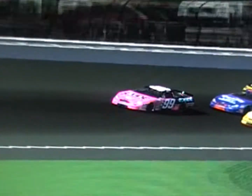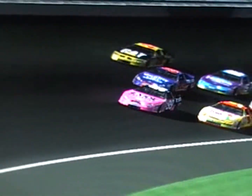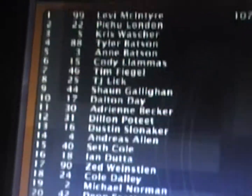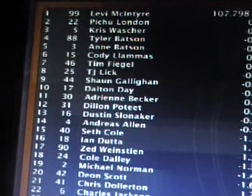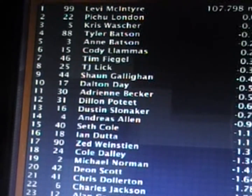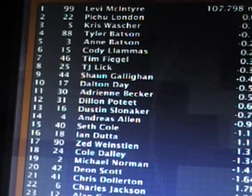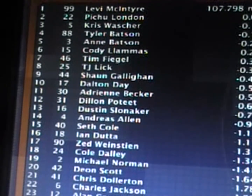Car number 99, the X-Side batteries, Ford Taurus, takes the win. Only in 1 lap led, but it was the one that counted, the final one. Terrific finish here today at Michigan. Average speed 107,798. Margin of victory 026. And Levi McIntyre gets his first win of his career in the Castrol GTX Cup Series, just barely beating Pichu London in the line.